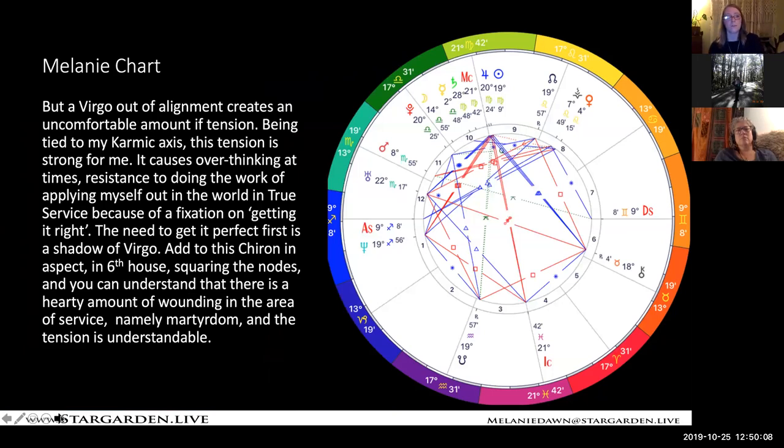But true to Virgo's shadow nature is this idea of I have to perfect it before I offer it. So that creates a lot of tension. So it causes overthinking, resistance to doing the work of applying myself out in the world in true service because of a fixation on getting it right, and the need to get it perfect first.